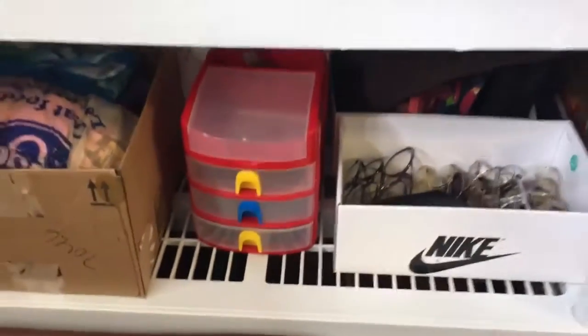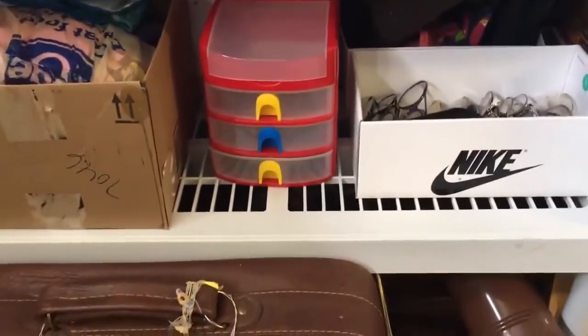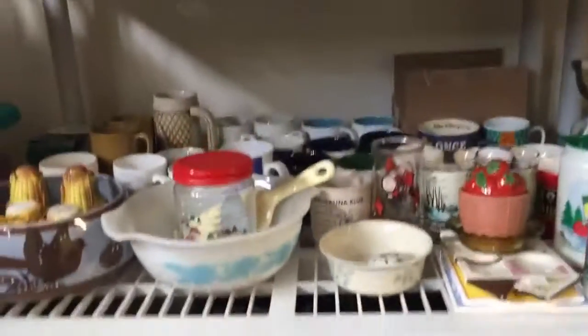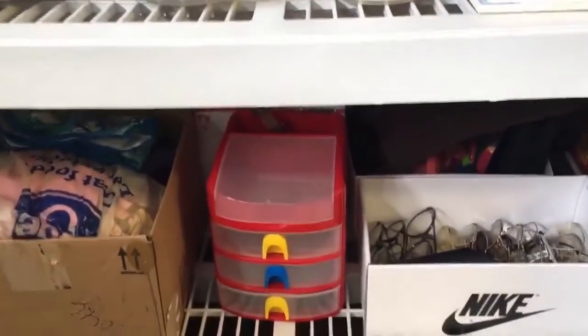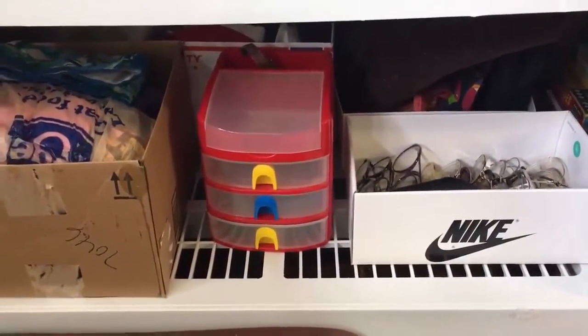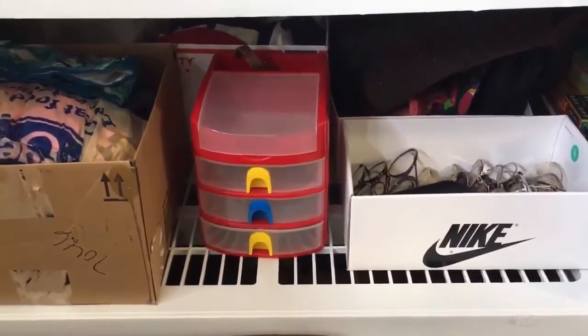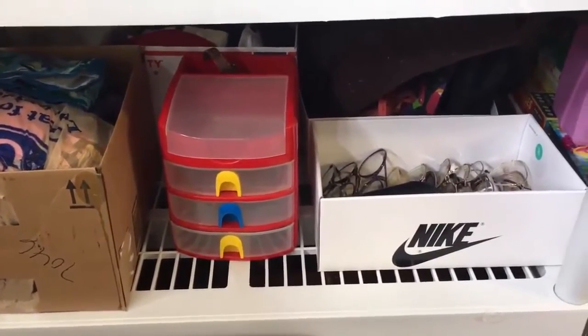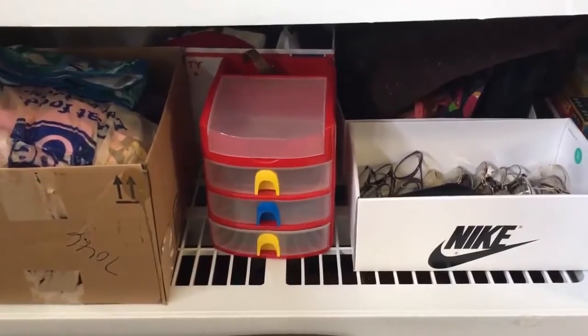Again, I may be buying some plastic boxes that will last a little bit longer and go with a color scheme, but honestly, I don't really care right now. I'll grab the cardboard boxes, I'll recycle, I'm not bothered as long as it's organized and I can get to it quickly. I know what I'm looking for and where I'm going to find it. I am just super happy with that.